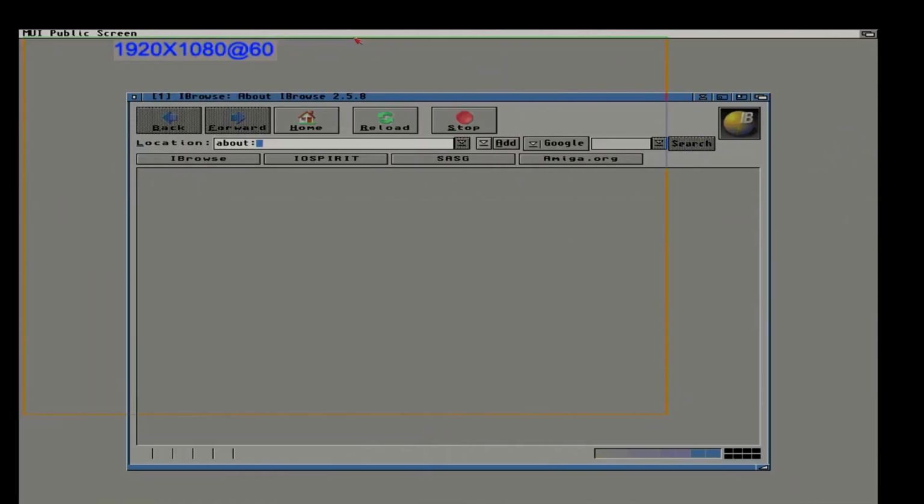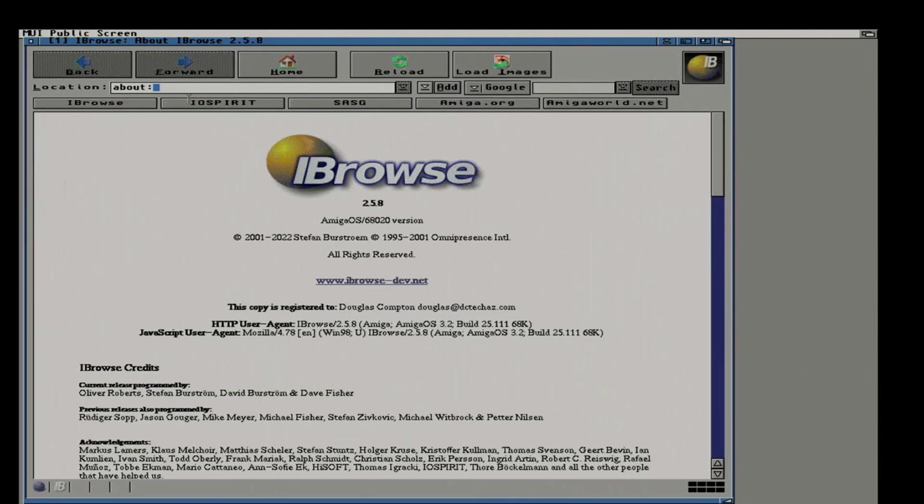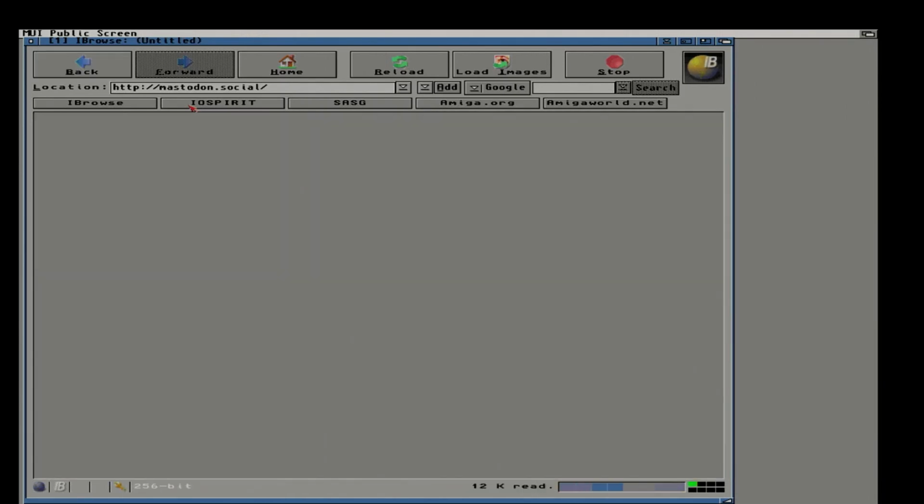Now, how about good old Mastodon that so many of us are rushing over to now that Twitter is imploding? Unfortunately, it does not work on iBrowse, which I'm actually really surprised with because it's not that complicated of an interface, but I just can't log in. I've tried several times. I've tried going around different places, and it will not let you log in. It just gives you a blank screen. So what can you do about Mastodon?